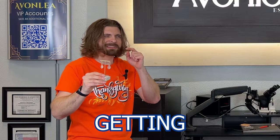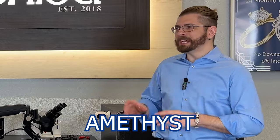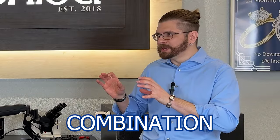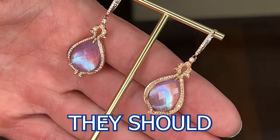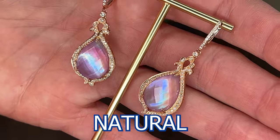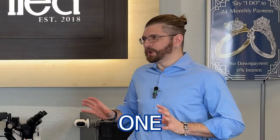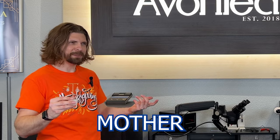How do I know I'm getting the real deal and not just some fancy glass? Genuine amethysts have a unique combination of color, clarity, and cut. When light hits them, they should sparkle with a deep, rich purple. Unlike glass, they'll have natural inclusions, making each one distinct. Inclusions? That's like a signature from Mother Nature.